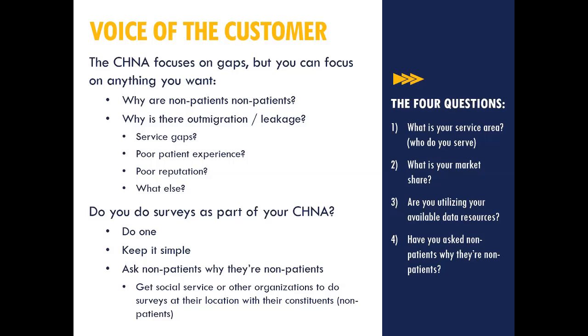Question 3, are you utilizing your available data resources? So I'm out of the Minneapolis office. Here in Minnesota, we're fortunate to have a robust hospital association that allows member hospitals to get really good data on patient flow, market share, volume, activity, et cetera. It's really great. Wisconsin's very good. South Dakota is really good. And around the country, there are a variety of states that really offer a lot. It's not the case for a lot of other states as well.